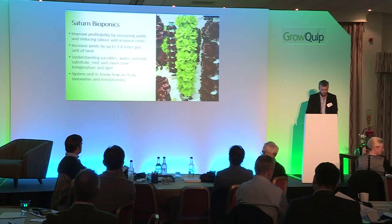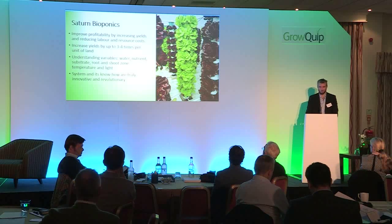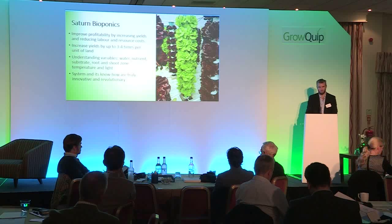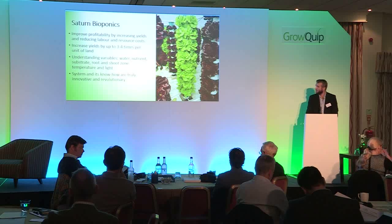So we're focused on profitability through productivity, which is what all farmers try to be focused on. It's about increasing yields and reducing labour and resource input costs. Depending on where you are in the world, different ones of those have different priority. On average, it varies between crops, but with our technology we're looking at a 3 to 4 times yield increase per square metre or per hectare or whatever unit you want to take. And that is sometimes a bit more, sometimes a bit less, but it depends, obviously, on climatic conditions too.